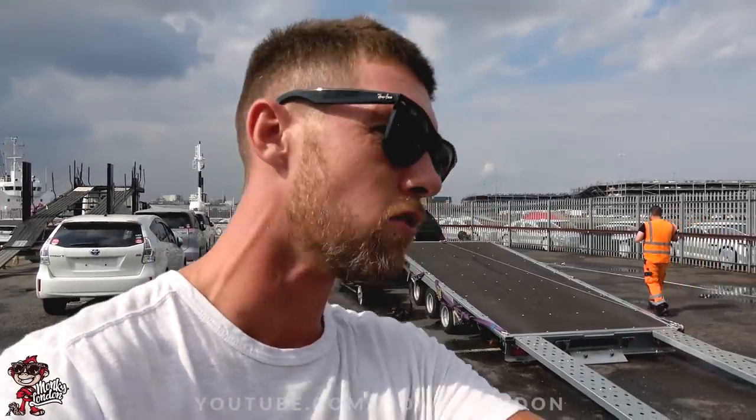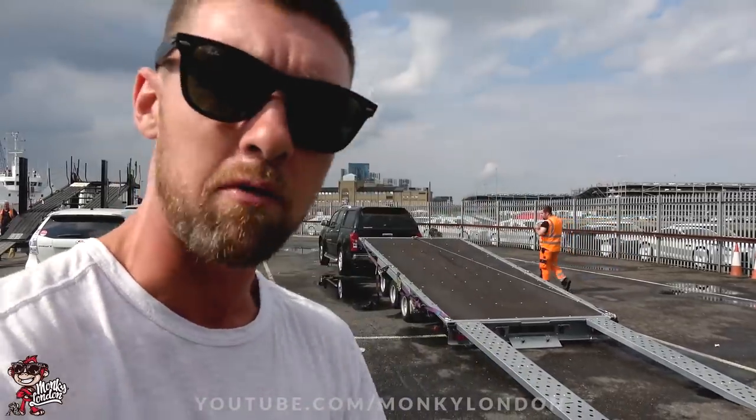Looking absolutely sick. Massive thanks to Andy at Power Vehicles, absolute legend for sorting this out. Massive kudos. Loz is just gonna get the car nice and straight and get her on the trailer.